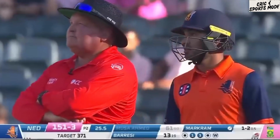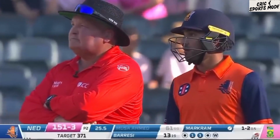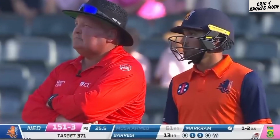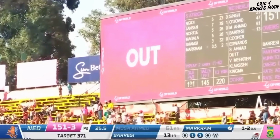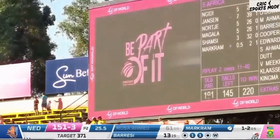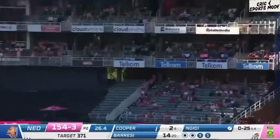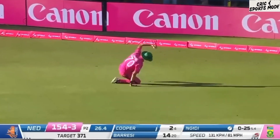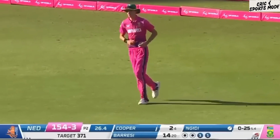Are these the only angles you can give me? Okay, I'm ready to make my decision for the big screen. And there's the decision. Out. Soft signal was out. Helps it along its way, but can only find Marco Jansen at fine leg.